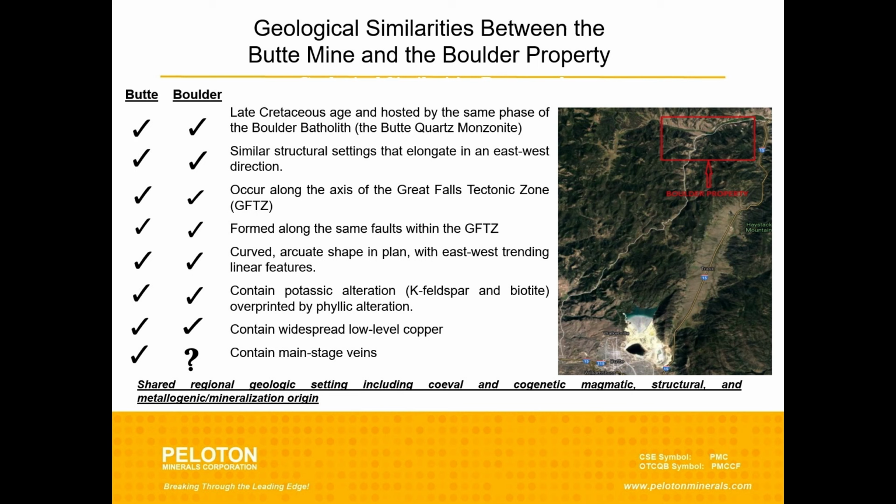We could run through all of the geologic similarities, but as I said, they're considered to be cogenetic. They're in the same setting. The mineralization came from the same source. The only box that hasn't been checked yet is whether our project contains those main stage veins that we'll be looking for.